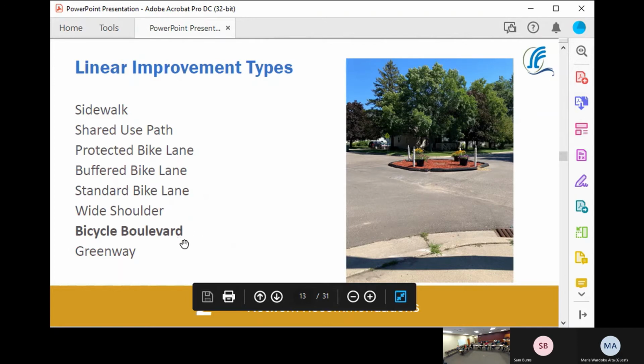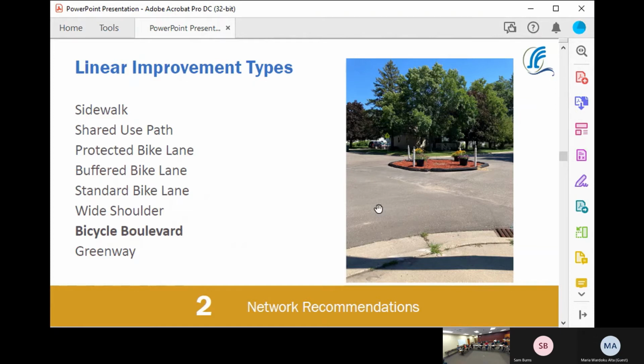Bicycle boulevard. That's one that I think a lot of people are less familiar with. Basically, this is going to be a low volume, and when I say low volume, I mean low car volume, low speed, usually often on a more residential street, where you have bikes using the street. You don't have a separated space for them, like in a conventional bike lane or a buffered bike lane.